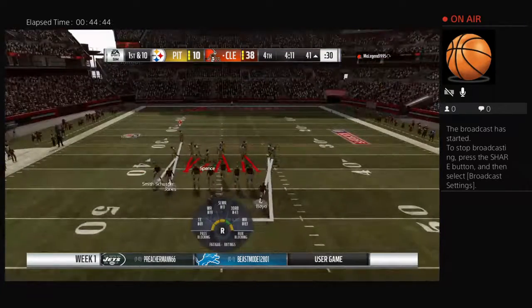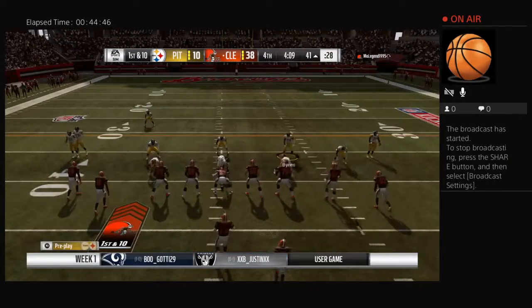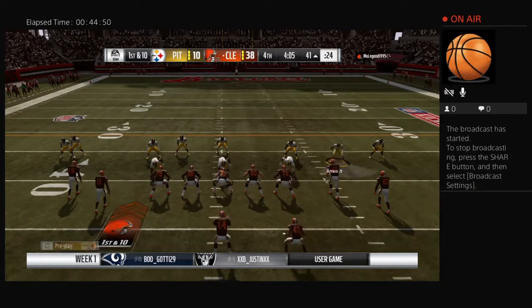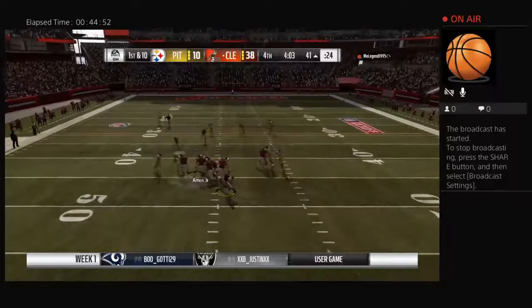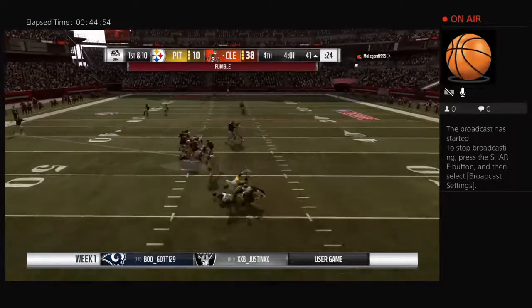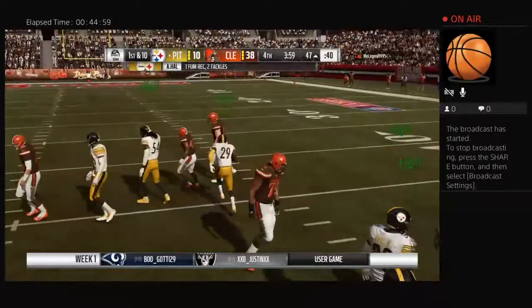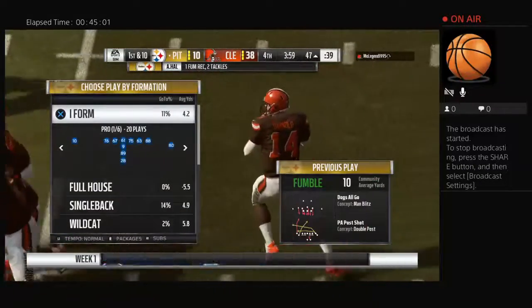Two first downs have them up to the 41 now for first and 10. Now a play fake here on first down. Nowhere to go here. He lost the football. And it looks like Steeler football. It is. Well, partner, they went empty set there.